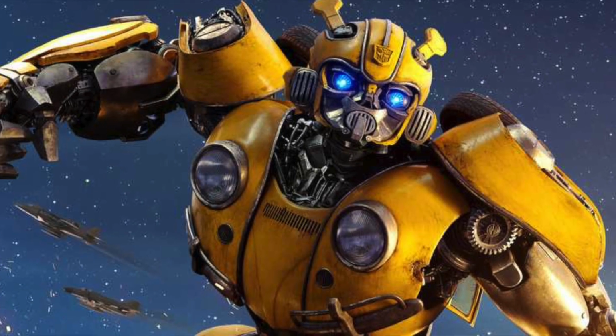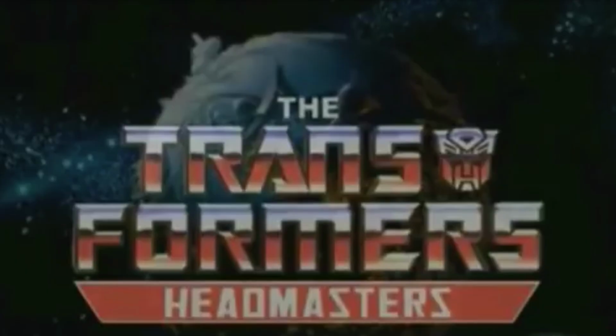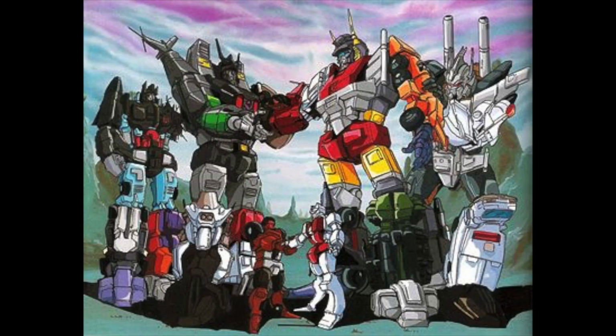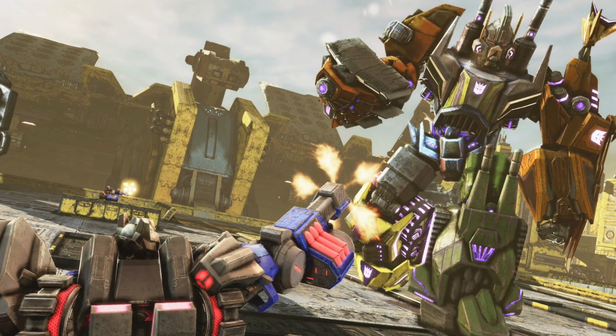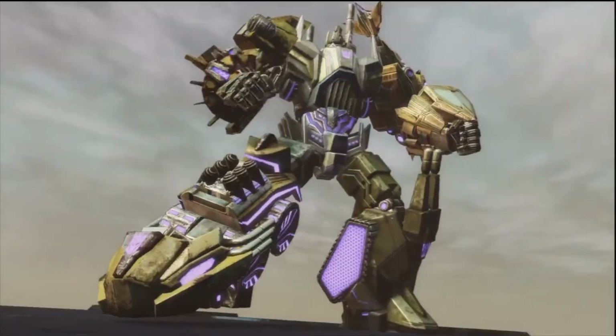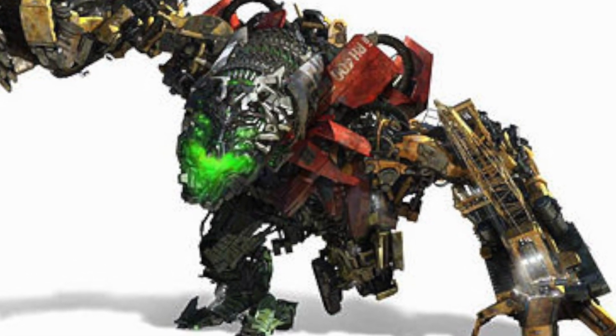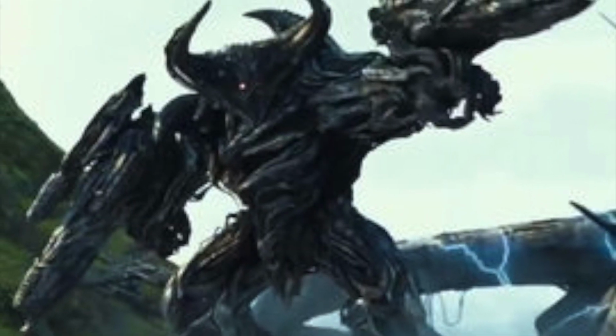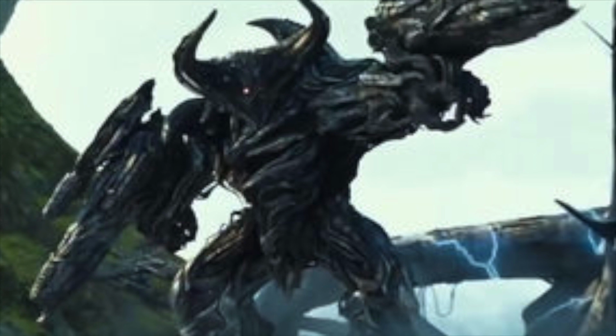Transformers has been around since 1984. With the movies, comics, cartoons, and toy lines, there have been an extremely large number of characters and concepts that have been reused throughout 30 years of media. A well-known example are combiners, which have been across most Transformers media and have made large appearances in the movies. So here are the top 10 best combiners from all of Transformers media.